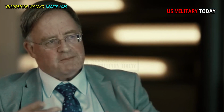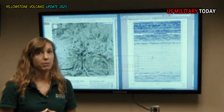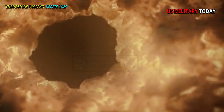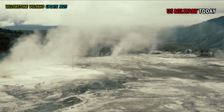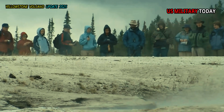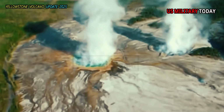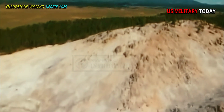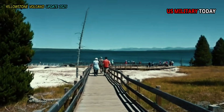The mapping was done using magnetotellurics, which measures the electrical conductivity of what's beneath the Earth's surface. Molten rock, called magma, is an excellent conductor of electricity, making it possible to map the precise area where the magma is stored. The tests, conducted over several months by scientists from the USGS, Oregon State University, and the University of Wisconsin-Madison, showed that while there are several very large reservoirs of magma beneath Yellowstone, they are separated from each other. It would be difficult to mobilize the magma in a single eruption because they are not connected.